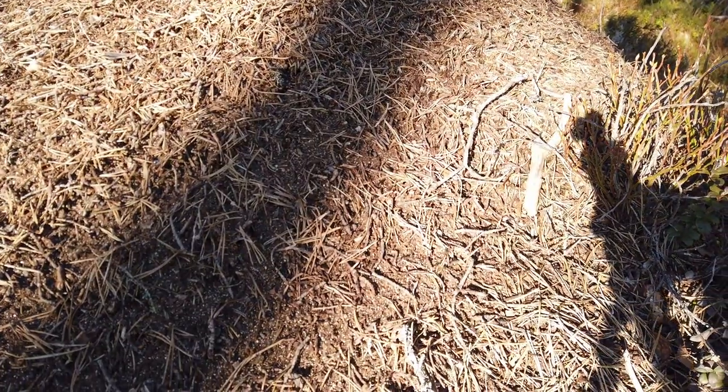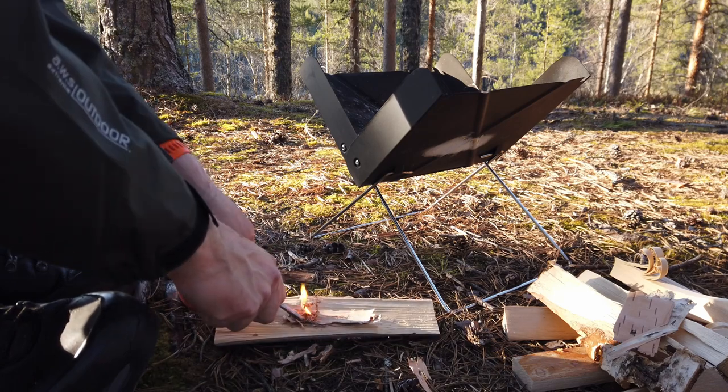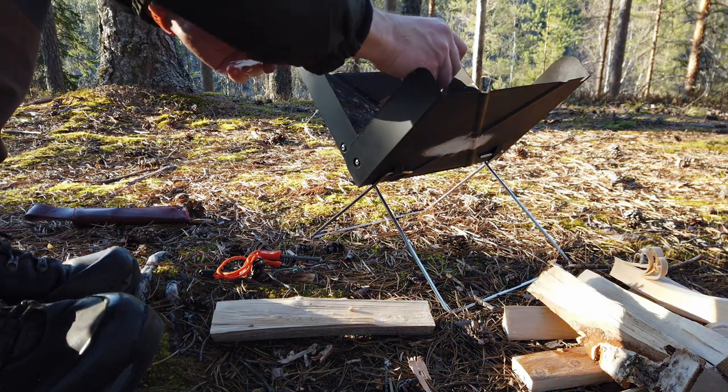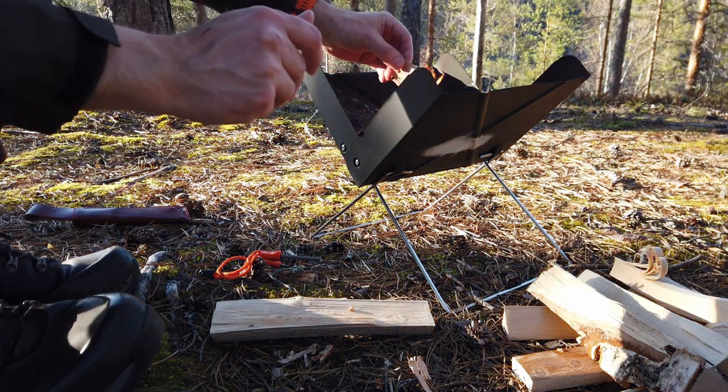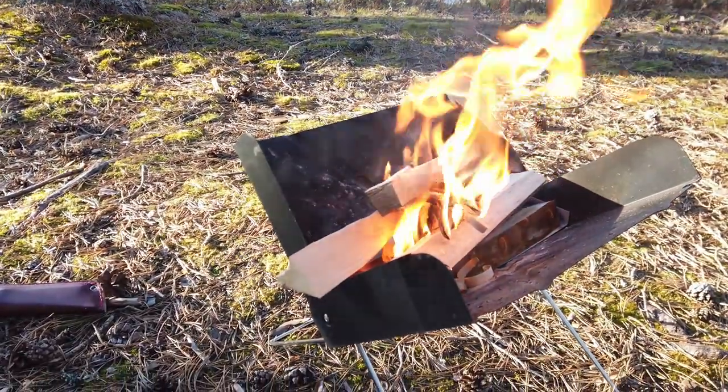Finally, I was able to find a spot for the tent. The ground is still so wet that it was really difficult to find a spot where it wouldn't be completely soaked. But I think that's going to work. It's good.